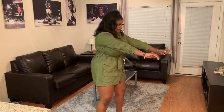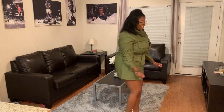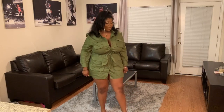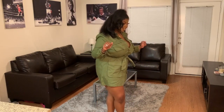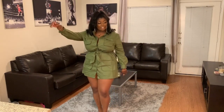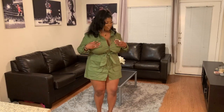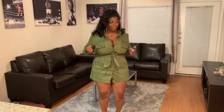Okay, hold on. Here you go. See that? I mean, a 14 fits well. A 14 fits good. I'm feeling a 14. However, if you want a little more reach, a little more mobility, okay, if you're going to be dancing in the sun, look at this.